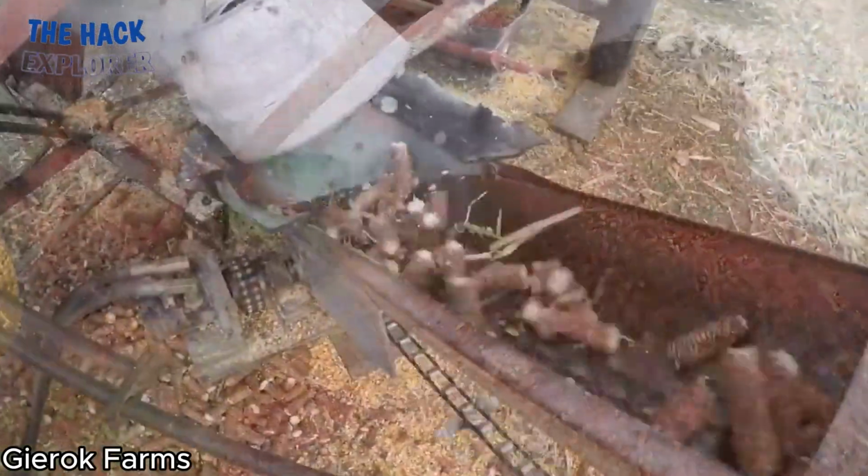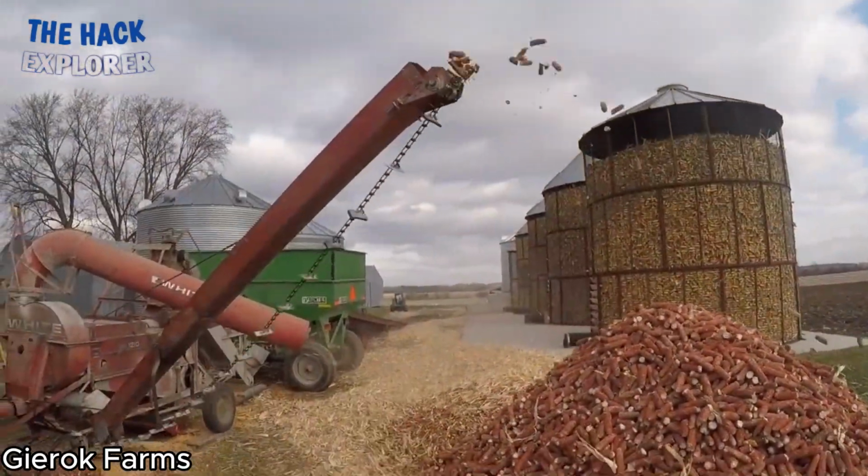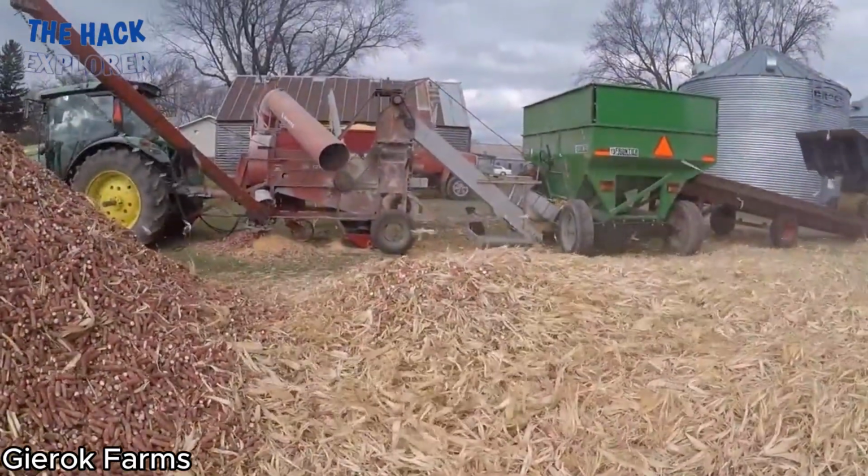Now the main process begins, which is called shelling. In this process, the cover is removed from the shell. Sometimes the beans are also removed from the shell.